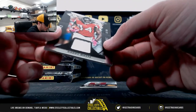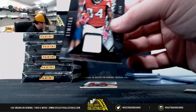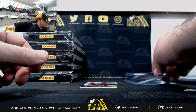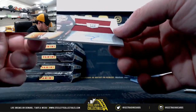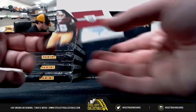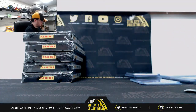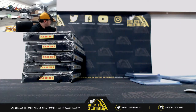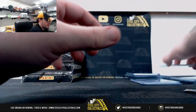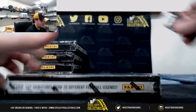Limited threads. Roddy White, 65 of 99. Number 5, Michael B. Rookie patch auto, Jordan Reed, 21 of 99. I was going to Travis C. I got just five boxes left here, box number 11.